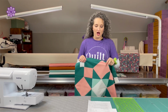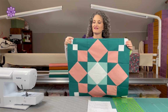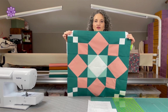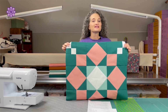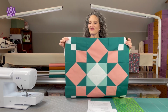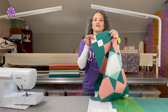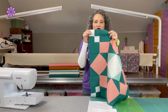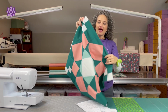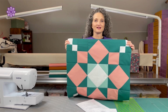So for January's block, we are doing what I call a modified 9 patch. We basically have 9 8.5 inch squares that are going into this 3 rows by 3 columns. It's just that each of our 9 patches is made up of a block. So in our 4 corners, we have a 4 patch that one of the patches is made up of a checkerboard, and then our other 3 are just basic plain block patches. And then on the center row and center column, we're doing a square in square block.